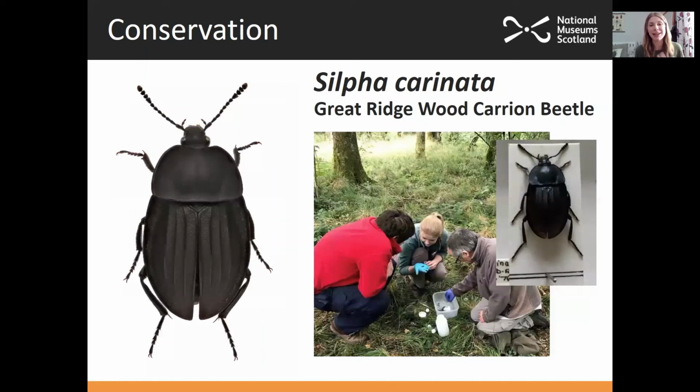And these records are really, really important for us when assessing the conservation of this group. So it's with thanks to historic data and current data that we are able to make these assessments. The historic data is really important because for some species we know that they're likely extinct now or are critically endangered. An example of that is Silphidae carinata. So this is one that was last recorded from Great Ridge Wood in Wiltshire. And we know the exact location thanks to historic records in collections.